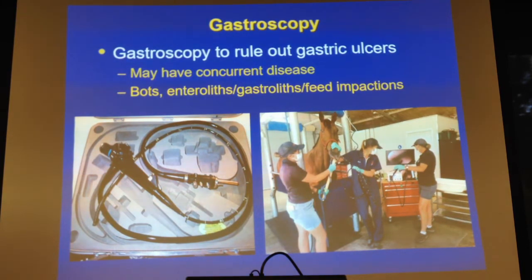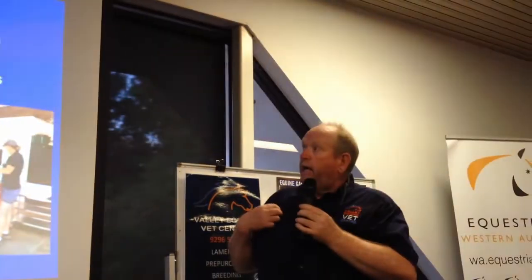We're also not only just looking for ulcers, of course, but we're looking for other concurrent disease. And that would be bots, enteroliths, which are stones, gastroliths, and feed impactions. And the little animals that get the feed impactions, so feed balls in their stomach, certain feeds can cause that, Guilford grass and so forth. Which breed of horses get those feed balls more commonly than any others? Minis. So little minis get very, very prone to feed balls in their stomach, and that's just like a big ginormous basketball sitting in their stomach, and it doesn't dissolve.